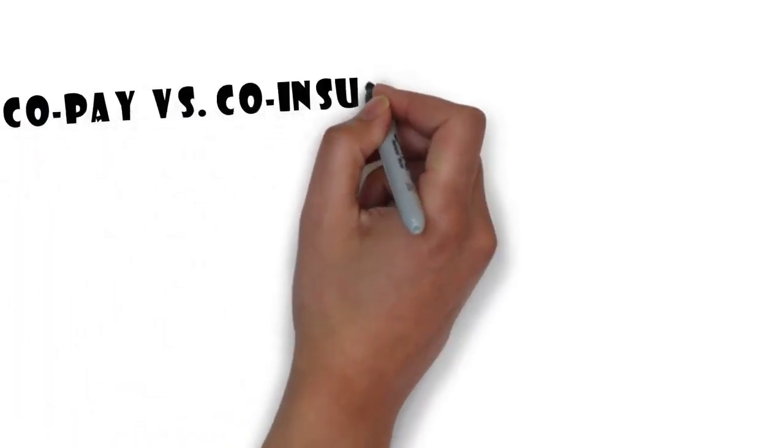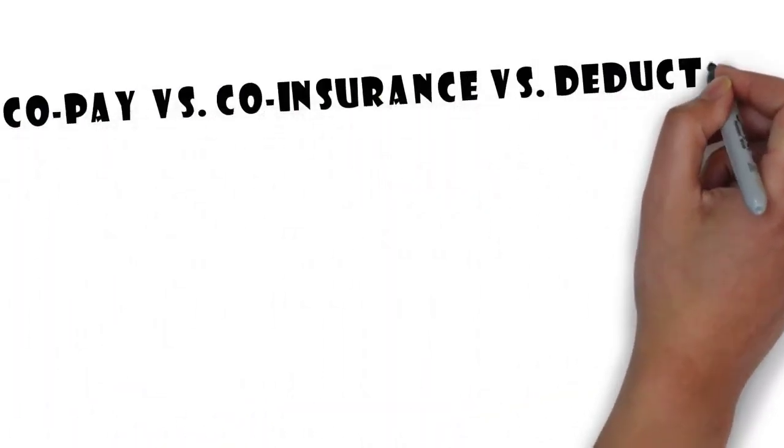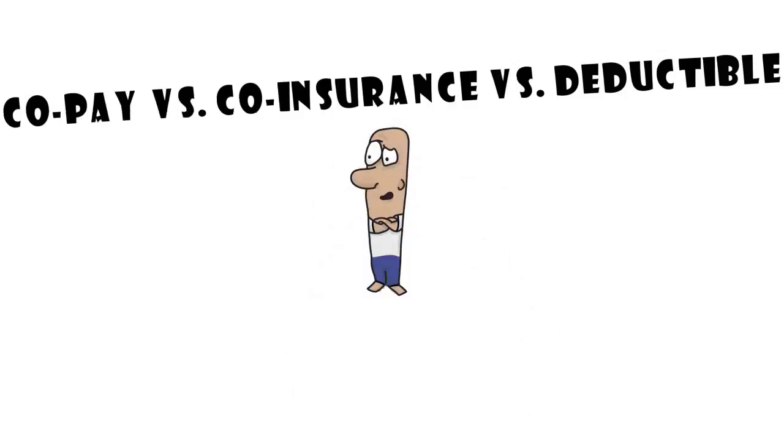Let's talk about what a copay is, what coinsurance is, and what a deductible is, and how these apply in different ways when a patient renders healthcare services using insurance. First, a copay. A copay is a preset dollar amount, so $10, $20, $50, $500 even, but a set dollar amount that you pay when you receive a healthcare service.